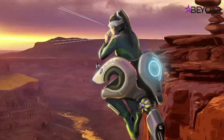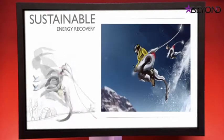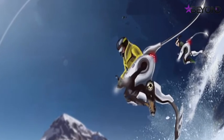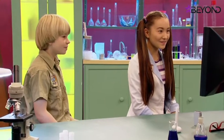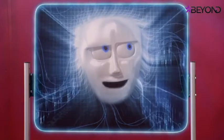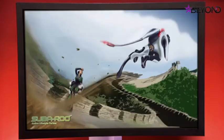Cool. Wow. Now that is a real off-roader. It's so amazing. It's like a one-legged kangaroo, except you sit in it. Yup, the Japanese designers were interested in making something unique and environmentally friendly. And they figured that since we recycle all sorts of things, newspapers, plastic, why not recycle kinetic energy and get way off-road at the same time?